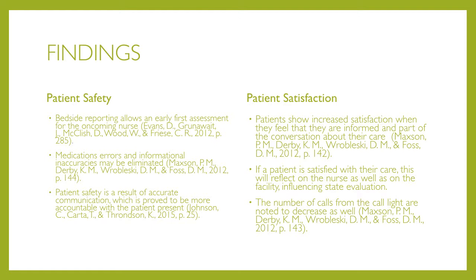Another thing that provides patient safety through bedside reporting is that medication errors and informational inaccuracies may be eliminated. So consider this. We have several medications that may be specially mixed by pharmacy, such as different antibiotics. And maybe the nurse would have forgotten unless she walked in and saw that it was hanging. And she could tell the oncoming nurse, oh, by the way, we have a specific medication for this patient. Or maybe there's a medication that looks similar to another one that the patient is taking, or has a similar name.